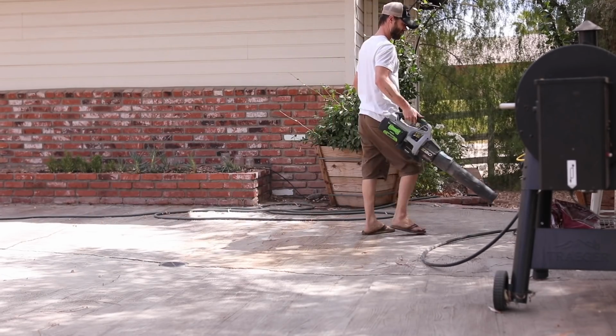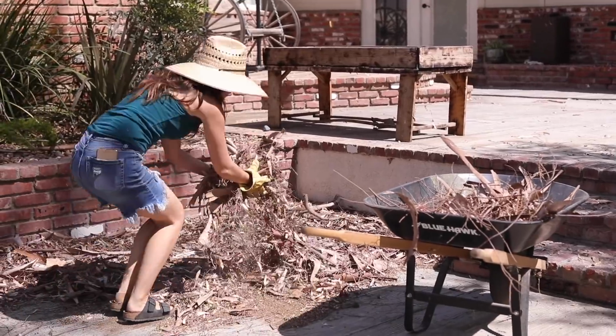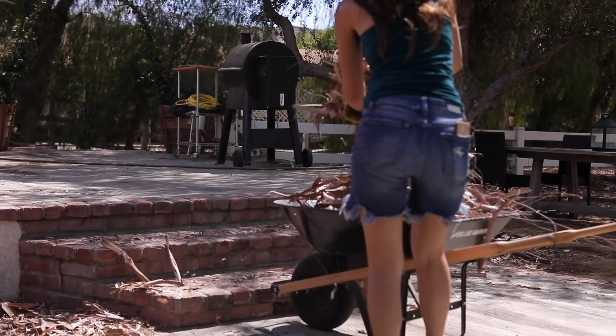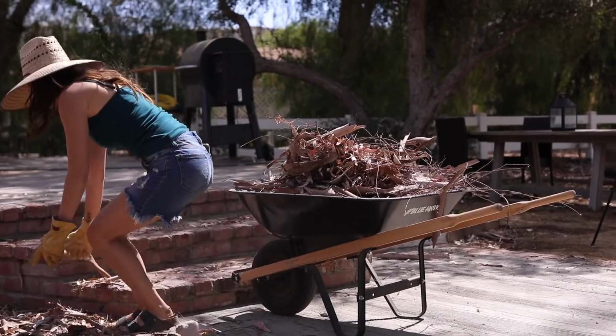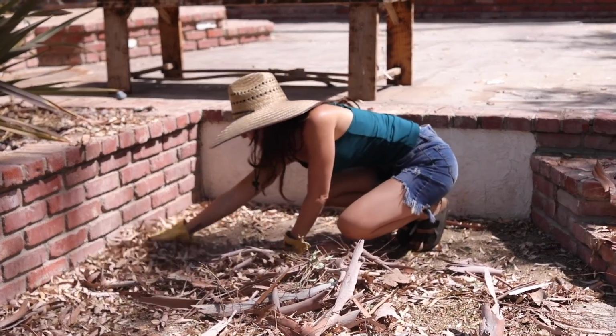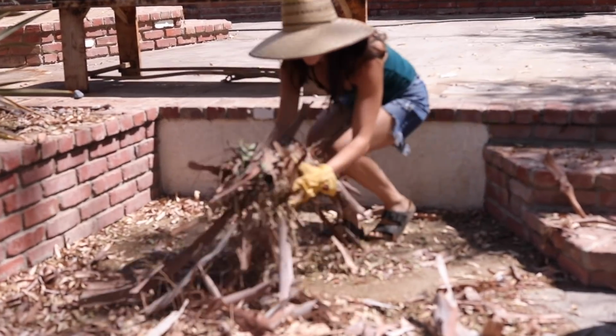We've seen one snake on our property the entire time we've lived here, and it was a non-venomous snake. So we have yet to see one, but that is always a possibility as well. So I'm cleaning up everything that he blew into a pile. I'm just picking it up, and I'm gonna carry it on over to the back of the property where we have our little mulch pile.